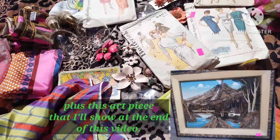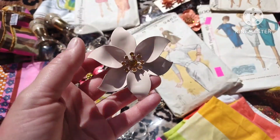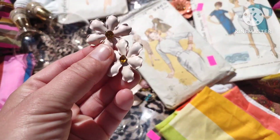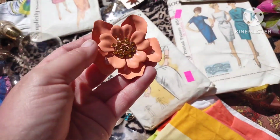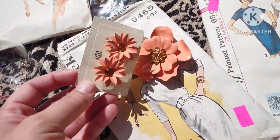Some of the things I bought were so colorful and fun. I bought these beautiful enameled vintage brooches along with matching earrings. Sometimes these can sell pretty well online or on live sales. I tried to pick ones that are in really great condition, like this peach one. And I'm not sure if these go together, but it's like the same coloring.